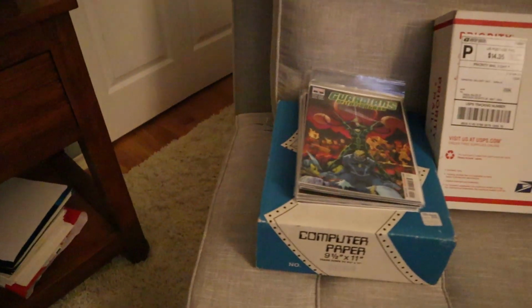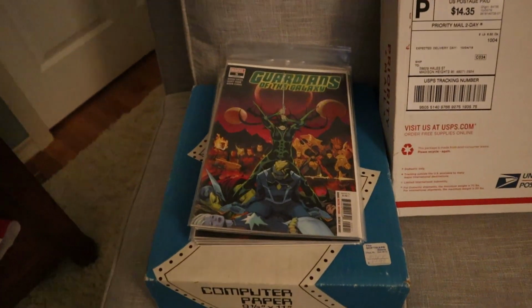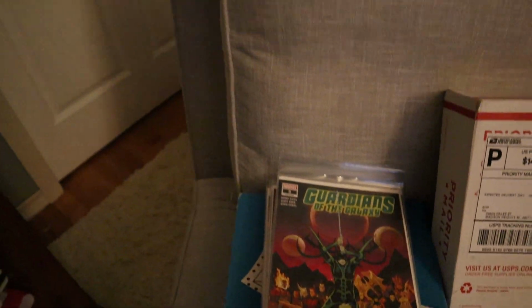Yeah, this is the little box I keep my to be filed books in. Random mess. Package that I have yet to open.